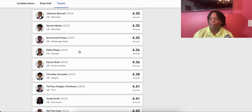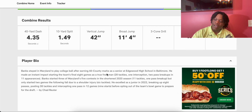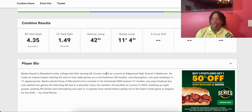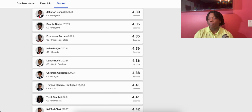Film is pretty solid. But Deonte Banks, a guy that I had slated in that first round, he showed me everything. Let's look at his profile. 6 foot, 197. Doesn't really lack size at all. 42 vertical jump, 1.49 10-yard, 4.35 40. The tape is there. Got some things he needs to clean up, but I mean, first round, all right. Had him mocked to the Ravens. I just don't see how he slides.